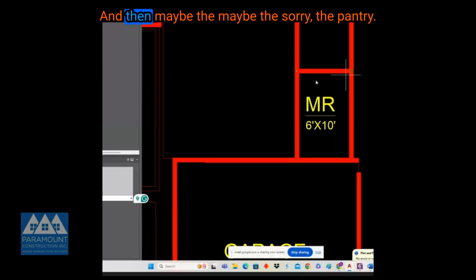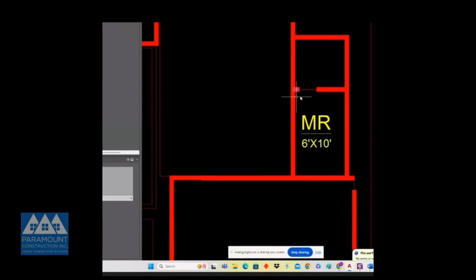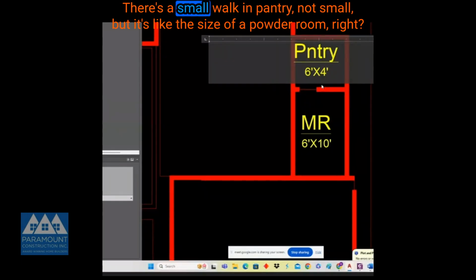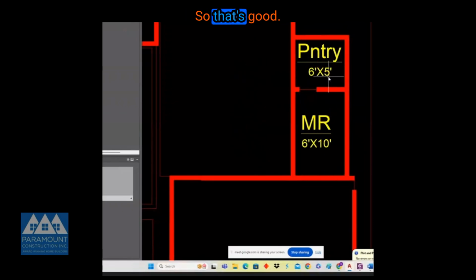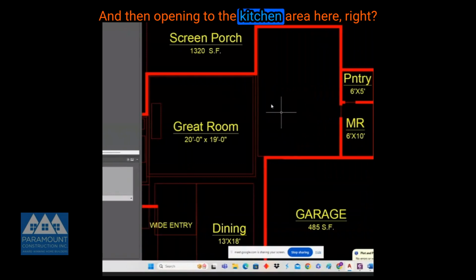And then the pantry is right over here. Okay. And this gives you a pantry that's 6 by 6 or 6 by 5. It's a small walk-in pantry, not small, but it's like the size of a powder room. And in order for that to happen, this needs to be about 15 feet. Let's just check and see. Yeah, 16 feet, so that's good. 5 feet, 10 feet. And then off of here would be an opening to the kitchen area, right?